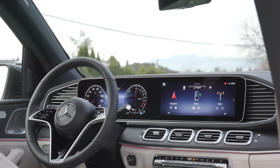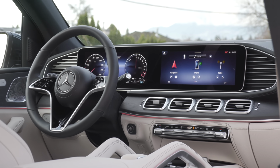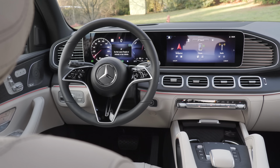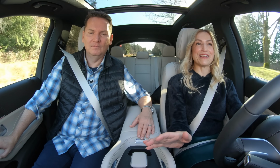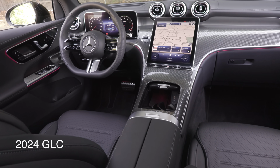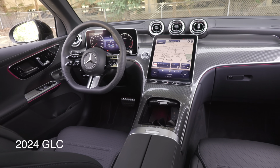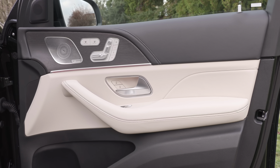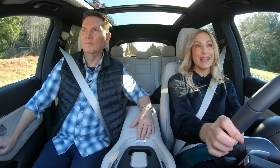Yeah, it's very modern. These screens are well integrated. The feedback on Instagram is that they really like it. Is the GLC going to get this? No, the GLC is all brand new and it has that center console screen. But this is really nice and it offers some great storage, whether it's in the door pockets or at the center console.